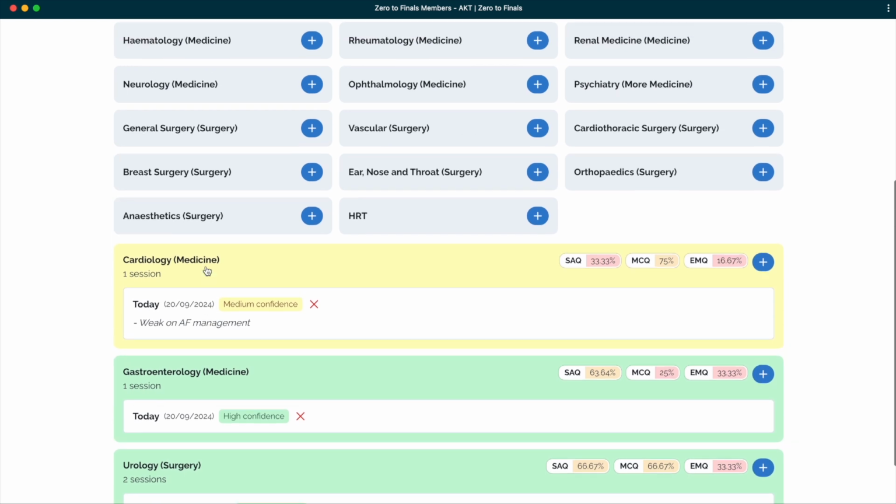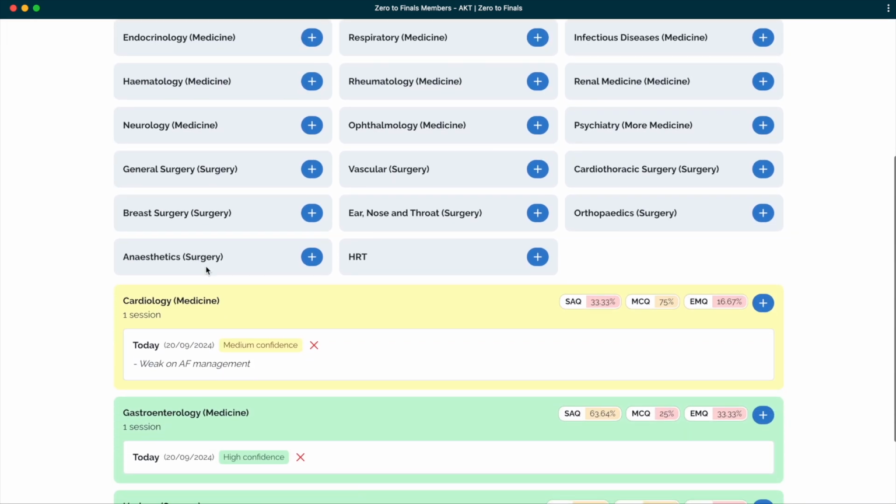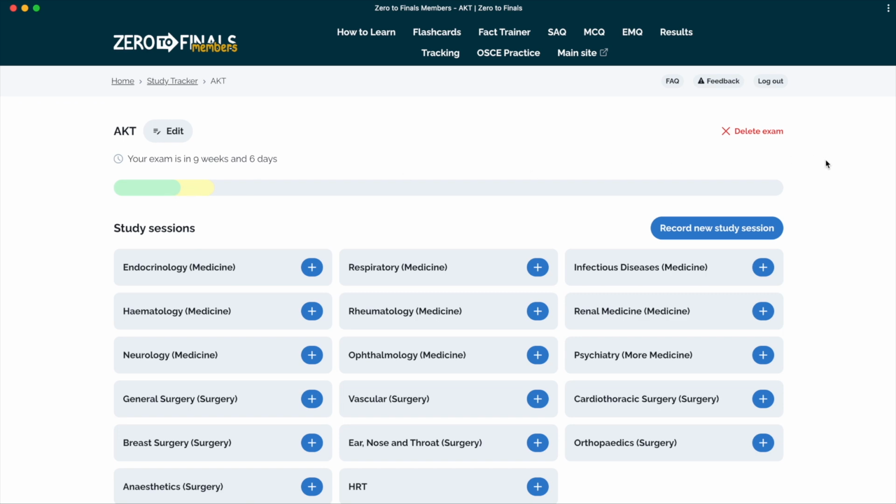So this study tracking tool shows your progress, it shows your strengths and weaknesses, and it shows you what you need to cover next as the highest priority. And this helps you make sure that you prepare everything and you're ready for the exam on the exam day.